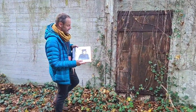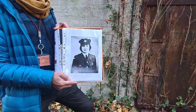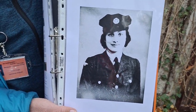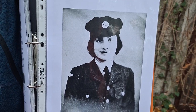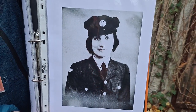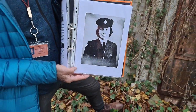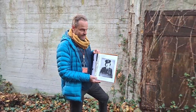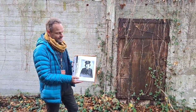Very likely, you can see her. Steffi is showing you the portrait. It was taken in 1943. Her name is Noor Inayat Khan. I will tell you the story of Noor Inayat Khan. Noor Inayat Khan was of Indian origin. Her father was an Indian Sufi, and she was born in 1914 in Moscow.